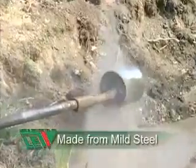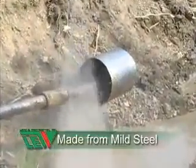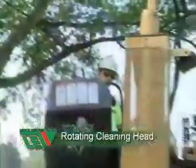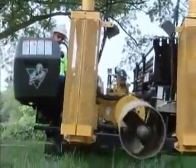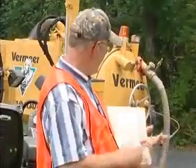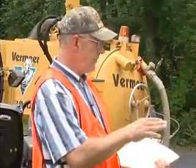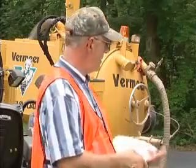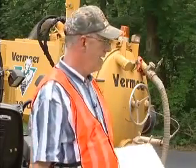We have designed and made this tooling out of mild steel, so if you see those big ugly fins sticking out there and you think, oh my gracious, this is going to tear the heck out of that, the tools are actually developed to where they won't tear up the pipe. The pipe on the outside is to ride on top of the culvert structure. We can clean out plastic, nylon, corrugated metal, concrete.